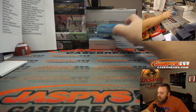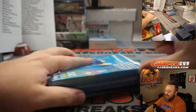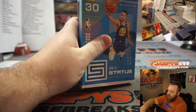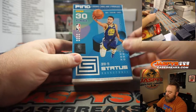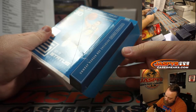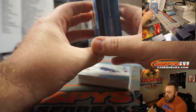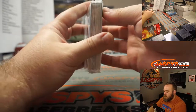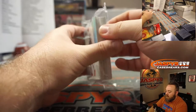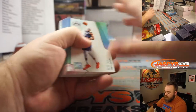Cool. Next up is Status 2018-19 hanger boxes. We're looking for four rookie cards and three parallels per box on average. Are there any exclusives? Orange parallels are the exclusives in the hanger boxes. So the orange are the exclusive parallels to the hangers. So let's hopefully find a Luka or a Trey or both in here.